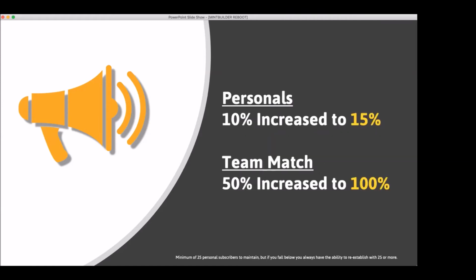And if you have those 25, we're going to increase by 50% your personal. So instead of a 10% income on all of your personal referrals, you're going to make 15%. That's huge. Let's just think for a second. If you're on a gold pack and you're earning $20.70, because 10% of the $207, that's $20.70, now you're going to make $31.05. That's a huge difference.